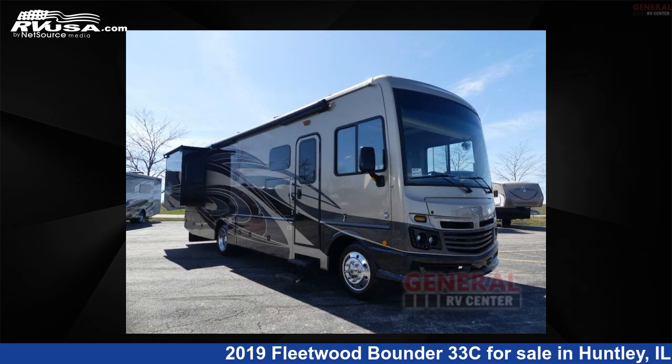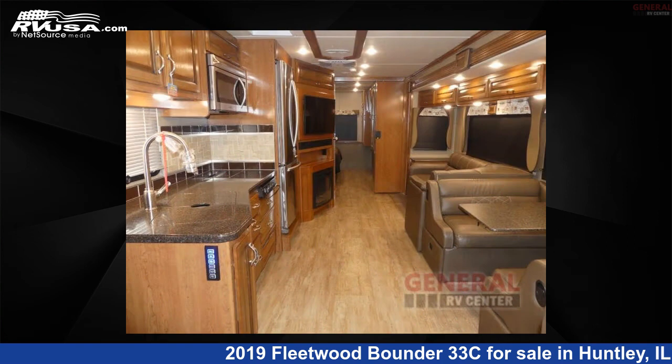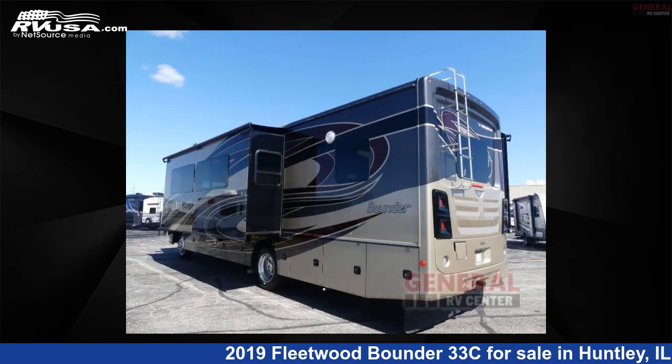This 2019 Fleetwood Bounder 33C is a Class A RV. It is located in Huntley, Illinois, 60142 and is offered for sale by General RV Center.